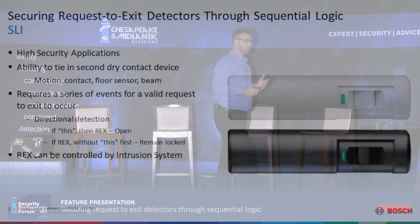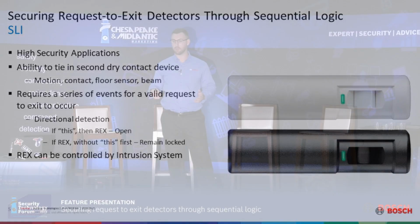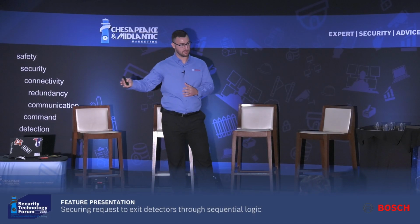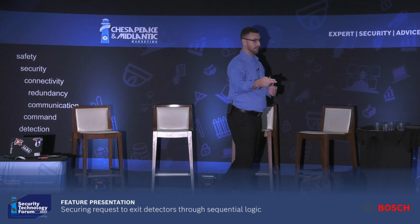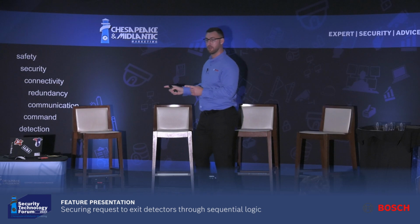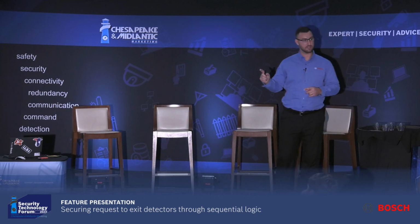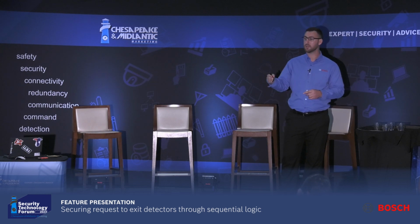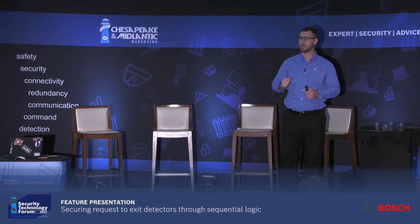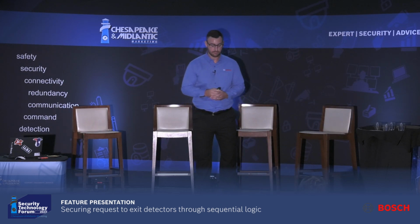And think of it as a directional detection segment. Meaning if this happens, motion detector goes off, a door contact gets broken, then the request to exit sees motion, I initiate the door locking hardware, or I communicate back to the access control system to initiate the locking hardware. If it doesn't happen before the request to exit sees motion, I stay locked, right? So the person that's trying to shove something through the door isn't going to be able to trip that and gain access to your building.